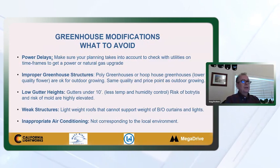Greenhouse modifications, what to avoid. Power delays, just like I'm currently going through, waiting 2.5 years right now. So make sure your planning takes into account to check with utilities on timeframes to get a power or natural gas upgrade. Natural gas can take up to a year to a year and a half in some areas too.